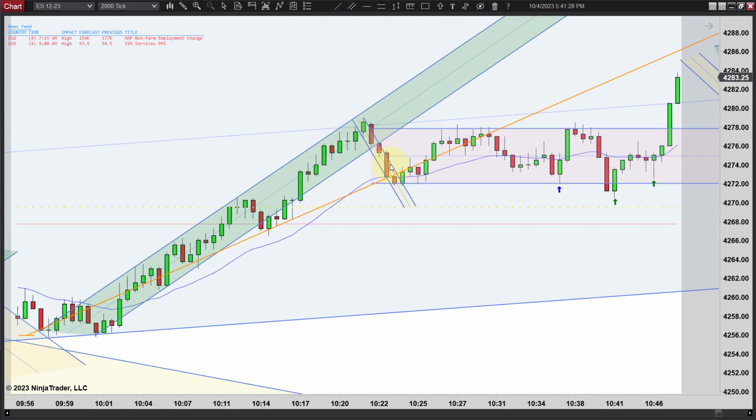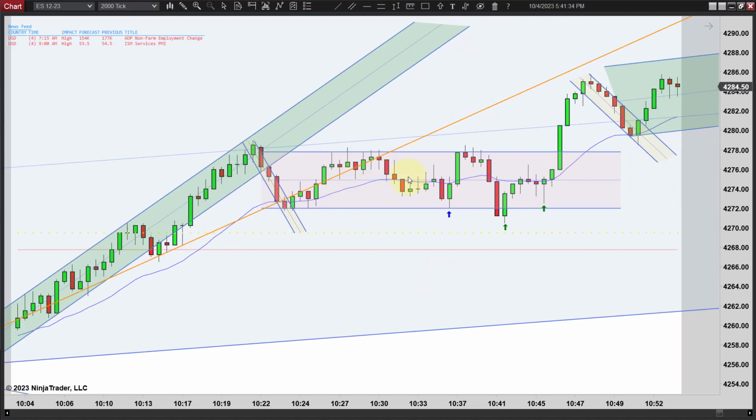Runs on up. You get a break, and you think you're going to reverse here, but you just start working sideways. Too much congestion, and finally you get a little failed break lower here out of that little congestion, and you get a triple bottom with a nice signal bar. If it breaks above that, it's probably going to run back to the high, so I like that one.